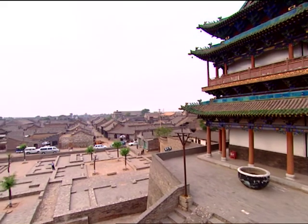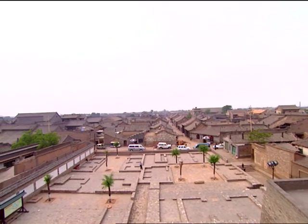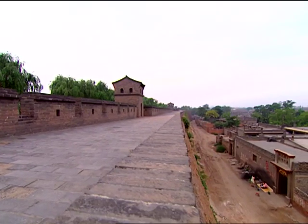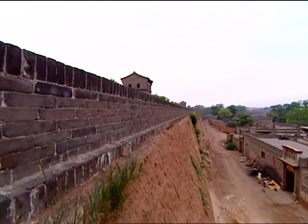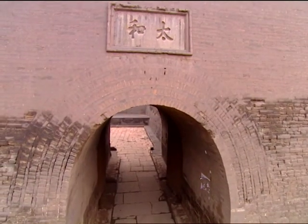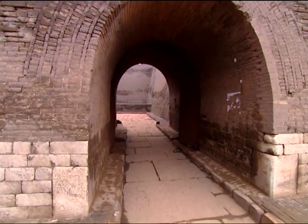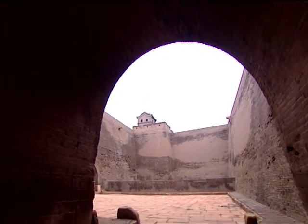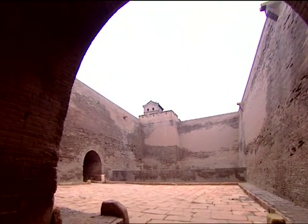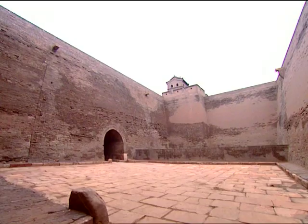The city is like a big home without a roof. It is said that there used to be a manor granted by an emperor here 4,000 years ago. The ancient city of Pingyao originally had city walls made of rammed earth, the construction of which started in the Western Zhou Dynasty before 700 BC. In the 14th century AD, based on the need for military defense, the Ming Dynasty rebuilt the walls on the basis of the old original city walls using the bricks and stones we see today.